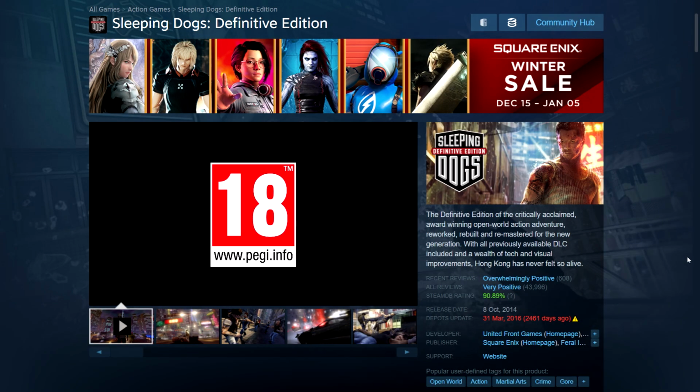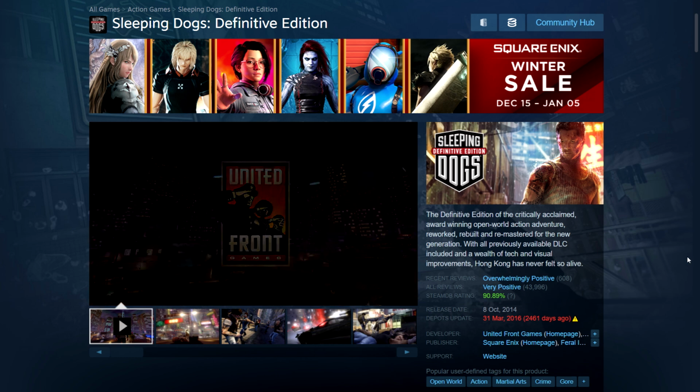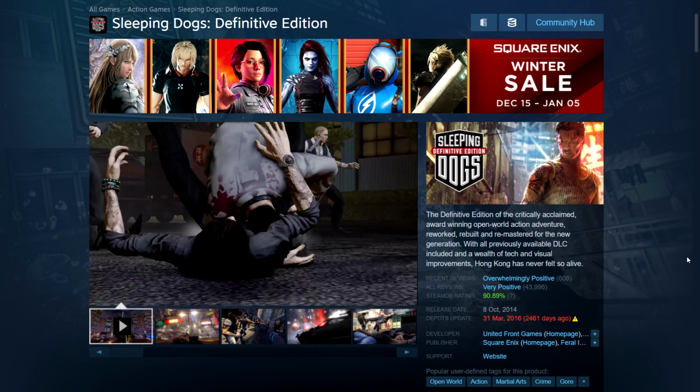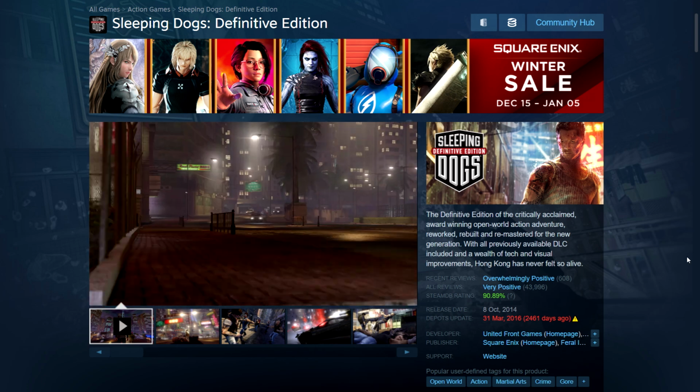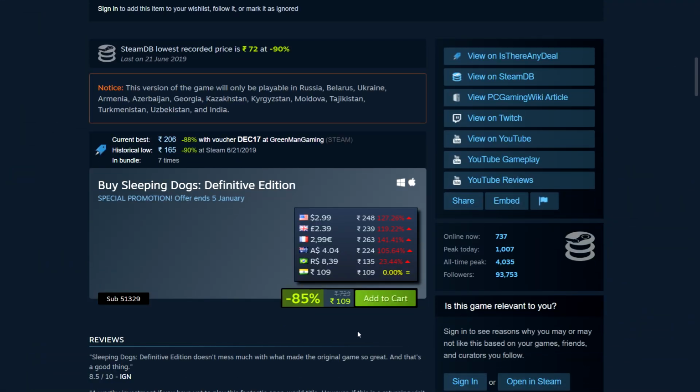An open world GTA style game set in Hong Kong. This is Sleeping Dogs Definitive Edition, another game with a huge fan base. Everyone loves this game. Make sure to play this with a controller though, because I've seen some people play this with keyboard and mouse and kind of struggle, so it's better suited with a controller. Now this is 85% off for the definitive version, $109 in India, $3, 239 pounds and 3 euros.